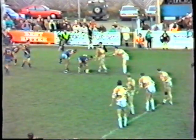A storming tackle, and Pennant's got a chance to run with the ball. Pennant, but he's wrestled to the ground, oddly Pennant. Doncaster fans appealing for a penalty, not given by Mr. Volante.